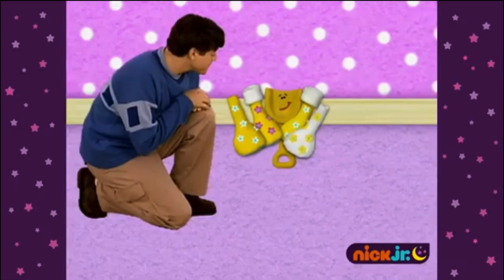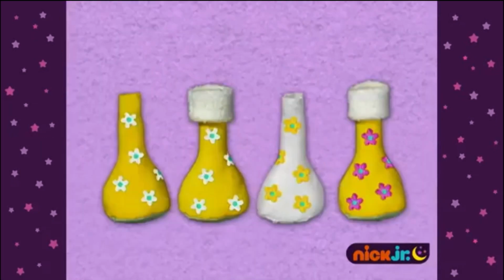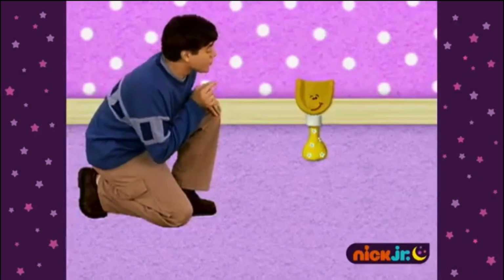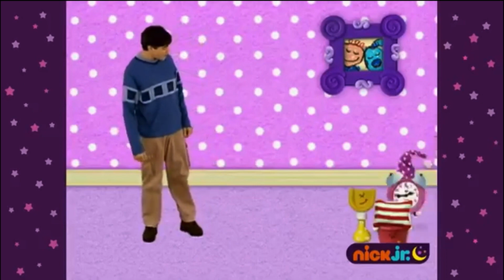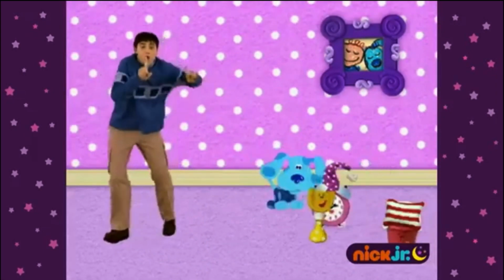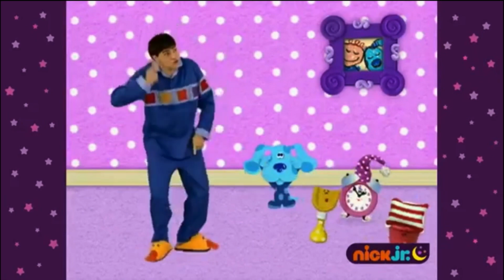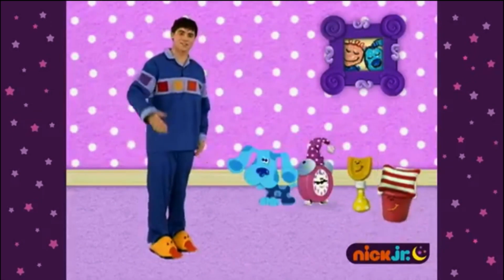My turn. I need to find my pajamas. They're yellow, with white flowers, and a fuzzy collar. Which pajamas are yellow, with white flowers and a fuzzy collar? Right there! Oh, yeah! I see them. These pajamas are yellow, with white flowers, and a fuzzy collar. Yeah! Nice work! Thanks! Pajama time! From my head to my toes and my nighttime clothes. Scoot-a-dip-a-dip-a-dop-a-dop-bamboo. Pajama time! From my head to my toes and my nighttime clothes. Yay! Yippee! Wow! Great job! Thank you.